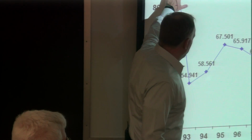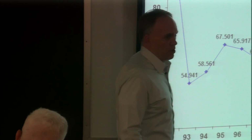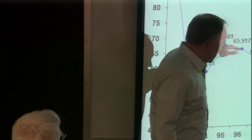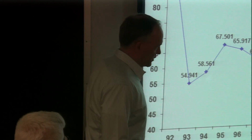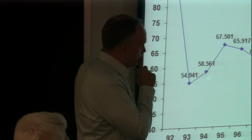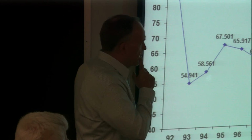But if you look historically at where we've been back when those other bonds paid off, this is about the time when the Hayes High bond from 77 would have paid off. Took the new bond in 93, and then that slowly paid off as well. You see that actually we're in a pretty good place right now in terms of mill levy.